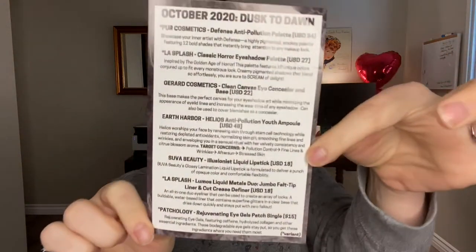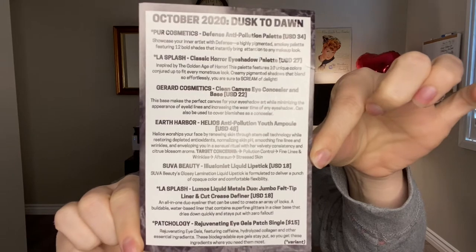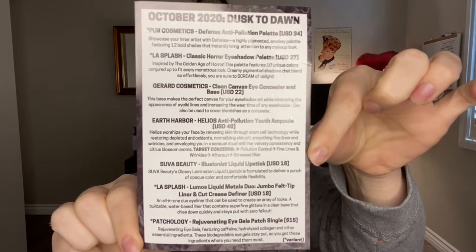Let's get into it. Every box comes with a little description card. I'm gonna hold that up, so if you want to pause, you should be able to read this if you would like. And it is October 2020. The theme is Dusk to Dawn.